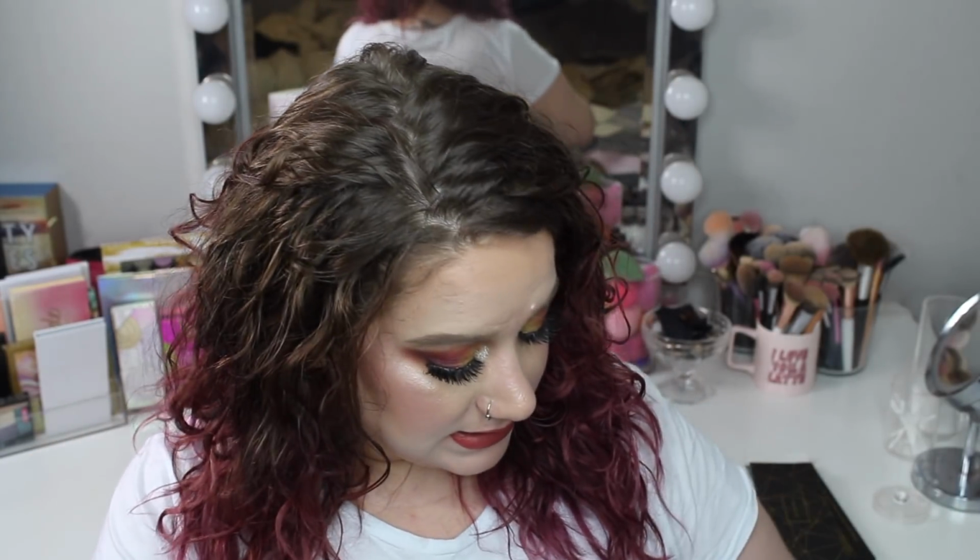The SS powder, can't really say that much about it, but it feels nice. It doesn't feel like it's very drying, if that makes any sense. I do like this Wet n Wild highlight, but I feel like it's a little bit more shimmery versus the other one that just makes you look very wet. I did apply it in my inner corner and that is stunning.